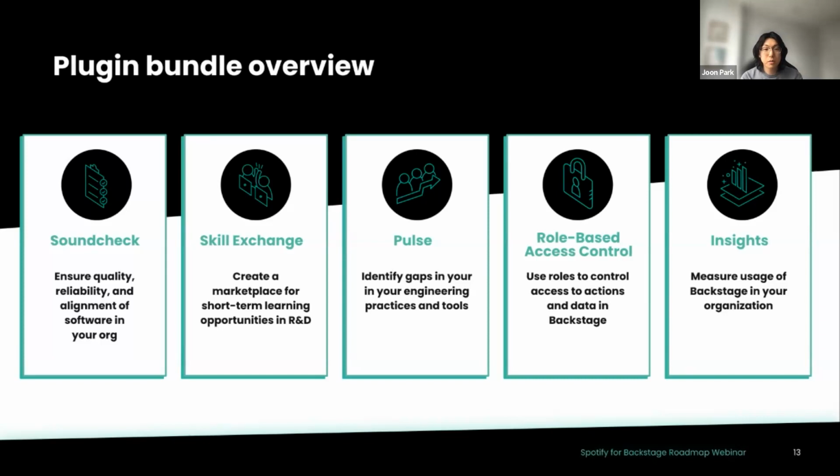Plugins like Soundcheck, which help you ensure that all of your software is built to the engineering standards that you expect, while making it easy for your engineers to know about and follow those standards. You'll hear later from Sri about Soundcheck, and that is another one of those plugins. Spotify created Soundcheck in an effort to draw a straight line between an individual developer's decision-making to our top-line goals for engineering excellence and quality. So just by showing our developers our opportunities to improve the tech health, we've driven significant decreases in technology fragmentation.